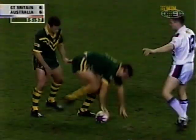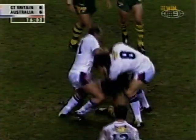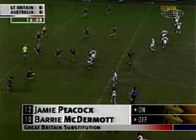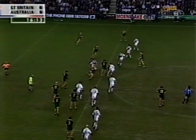But again, we see the Great Britain defence. They're coming in very, very quickly out wide. And that's what they've got to do. They've got to try and make sure that Australia go down the narrow passage down the middle. They've got so much skill and speed out wide. And they've got quite a bit of skill here with this fellow Johns, who hands it on to Medeiros.